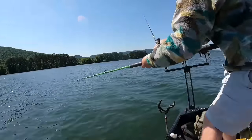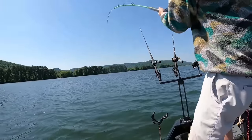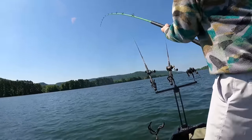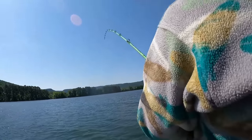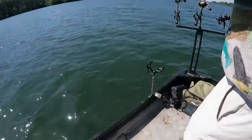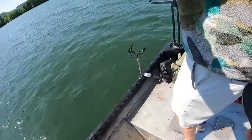There he is. Reel, reel, reel, reel. You got a reel. That's a circle hook. Reel, reel, reel. Okay, we're hooked up, baby. That's a nice little takedown. He was flying. All right, I'm gonna get the boat right so they don't click her off.